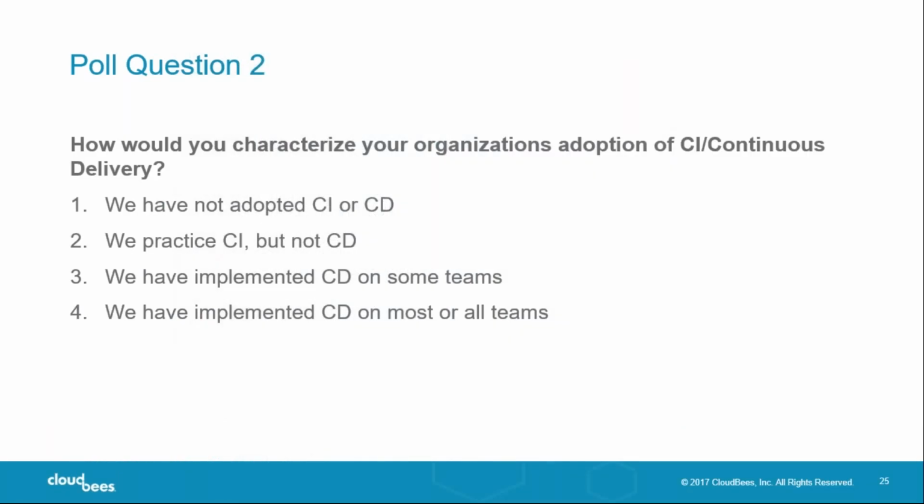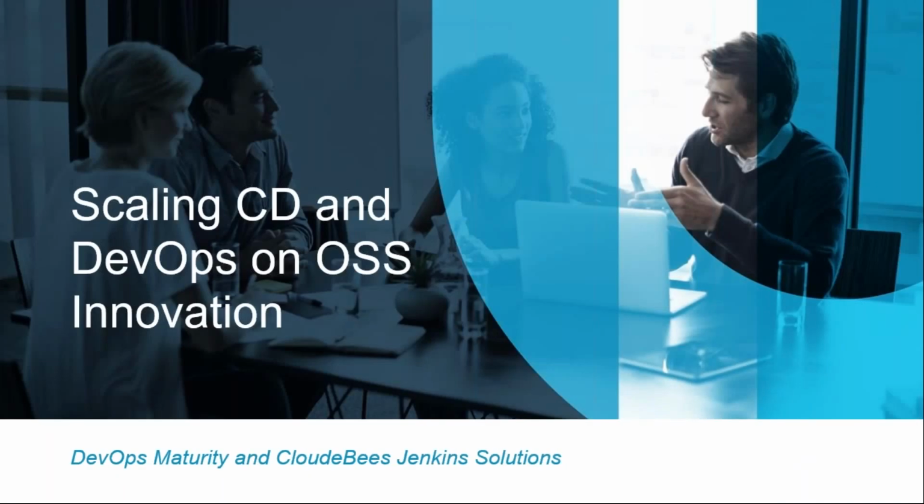So I'm going to talk to you a bit about scaling open source in a DevOps or continuous delivery environment, such that you can build better software based on open source innovation, but addressing some of the issues or concerns with open source that Jeffrey called out.